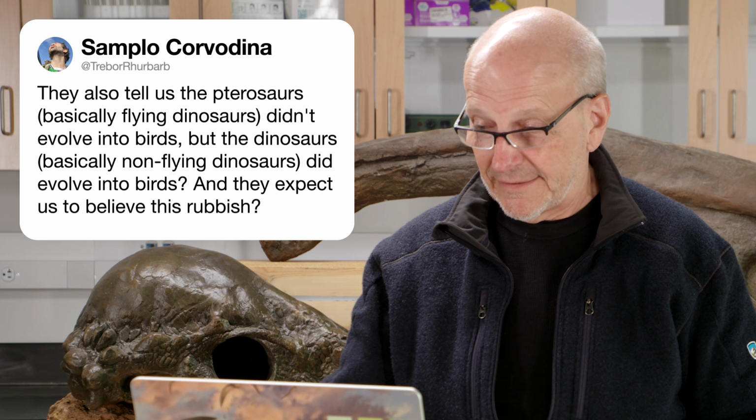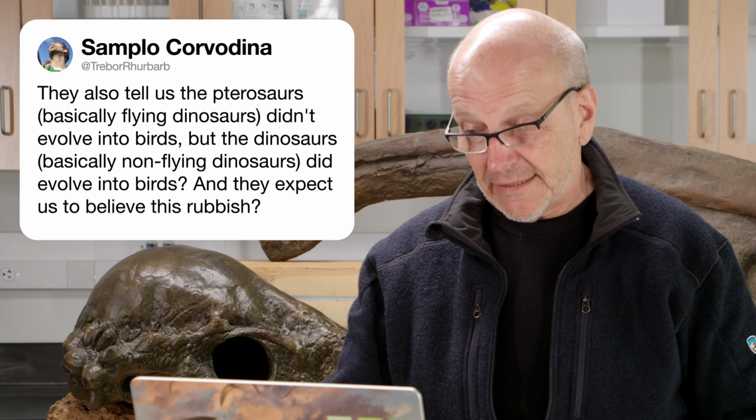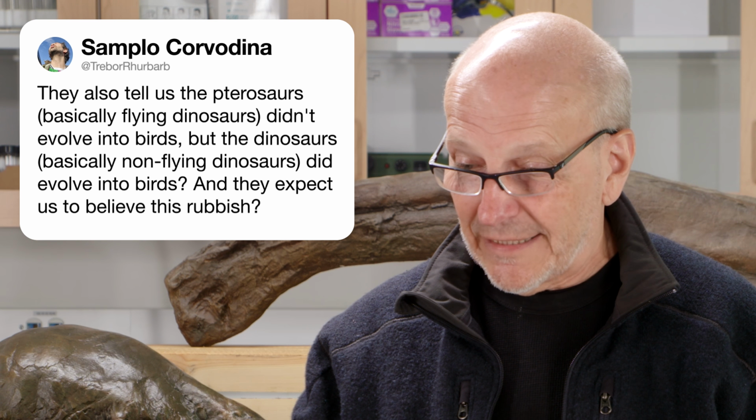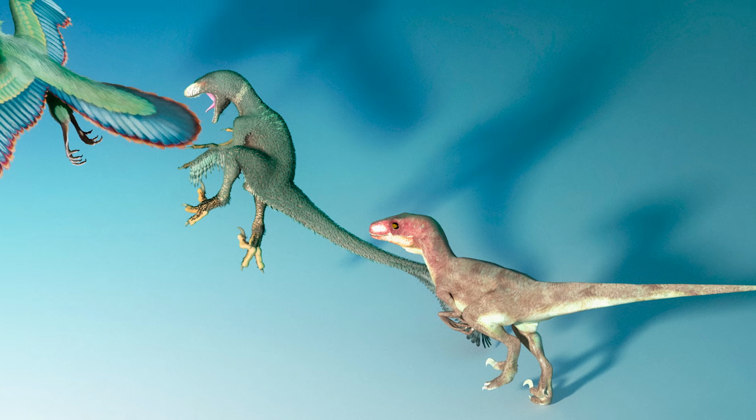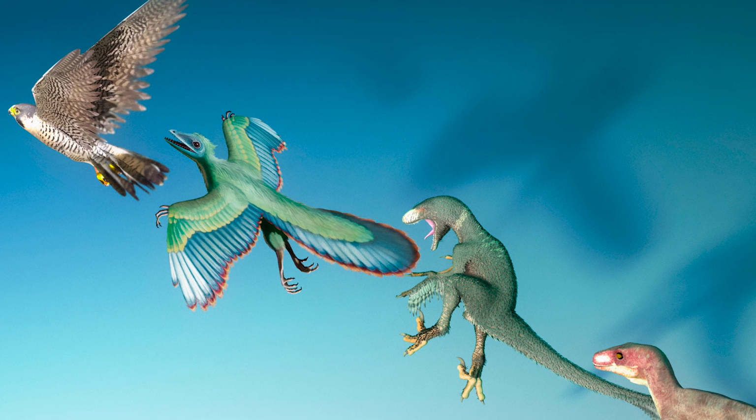Tree boar rhubarb writes, "They also tell us the pterosaur, basically flying dinosaur, didn't evolve into birds, but the dinosaurs, basically non-flying dinosaurs, did evolve into birds, and they expect us to believe this rubbish." No. Please don't believe it, because science is not a belief system and science does not require your belief. However, we have a lot of evidence, I would call it a mountain of evidence now, that birds are in fact dinosaurs. We can see it in the evolution of their skeletons, and we can see it in preservation of feathers actually that go along with some of these skeletal finds, that the first avian dinosaurs evolved around 150 million years ago, and we have a really beautiful record now of the transition from non-avian to avian dinosaurs, leading right up to the birds today.